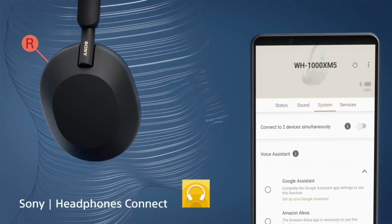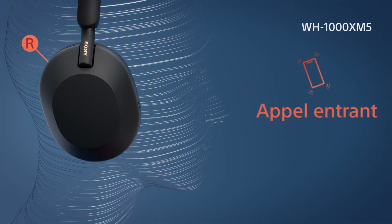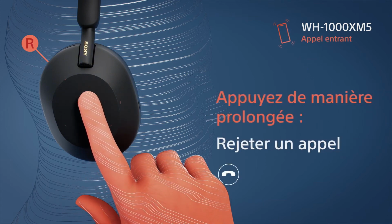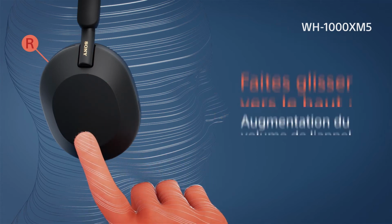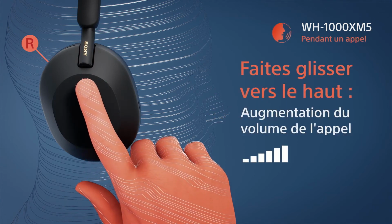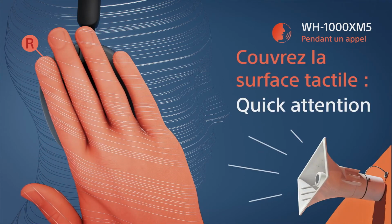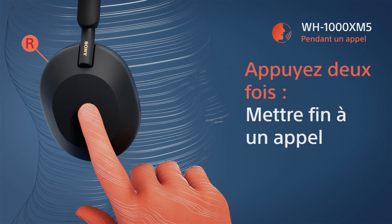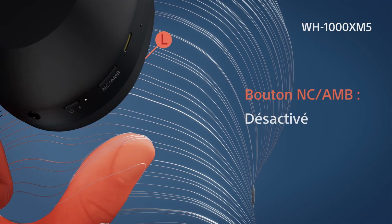The WH-1000XM5 is known for its simplicity and ergonomics. The touch controls, located on the right ear cup, allow you to control the volume, music, or pause with a gesture. Additionally, there are physical buttons on the left ear cup to manage noise cancellation. Thanks to the Headphone Connect app, you can customize the user experience. Features like Quick Attention, which lowers the volume when you place your hand on the ear cup, or Adaptive Sound Control, which automatically adjusts settings based on your environment, enhance the use of the headphones. These little details make a big difference.